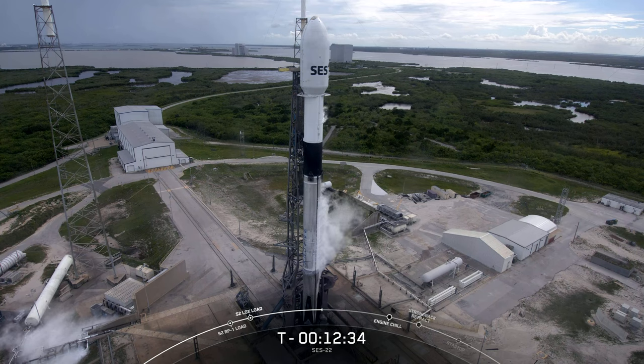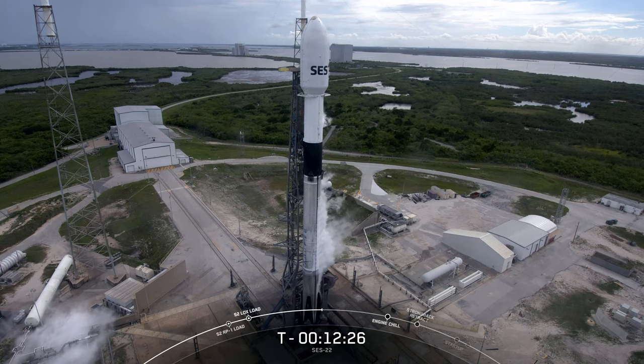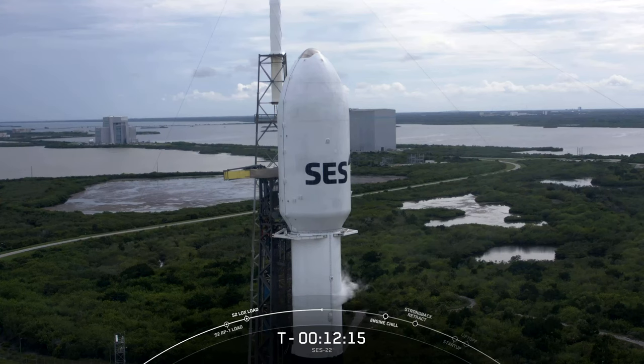SES-22 will deliver TV and radio services in addition to key data transmission services to millions of Americans across the U.S. And despite the global pandemic, the SES-22 satellite was delivered in only 22 months. Now, currently, SES-22 is safely enclosed in the payload fairing at the very top of the rocket, and that is what you are seeing on your screen. This is a live view of our Falcon 9 vehicle.